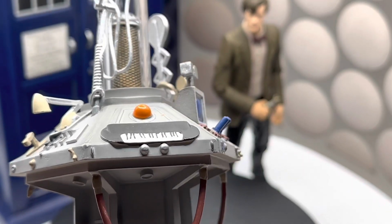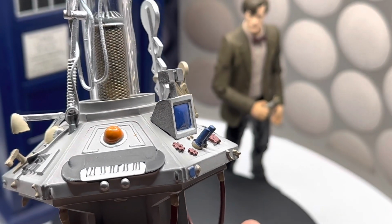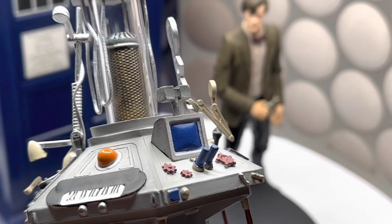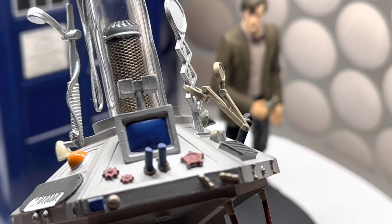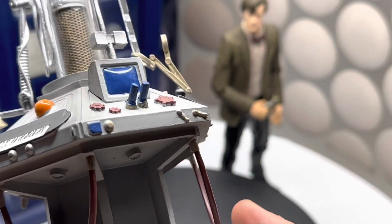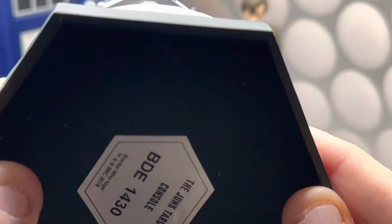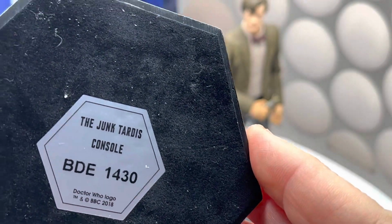I know people will always complain that the paint detailing isn't perfect, but these are hand painted, so I think you're going to find the occasional lapse in hand painted quality. There is the shower head attachment, with the main bar and then the wire of the shower head that goes all the way up. And we're back to the monitor again. I think it's a really beautiful piece. We turn it on its head, and we can see the official designation, Junk TARDIS console.